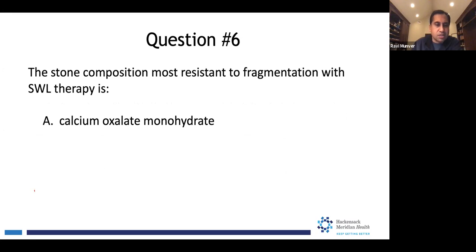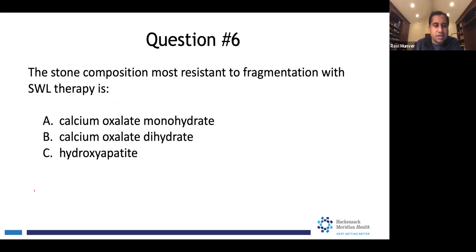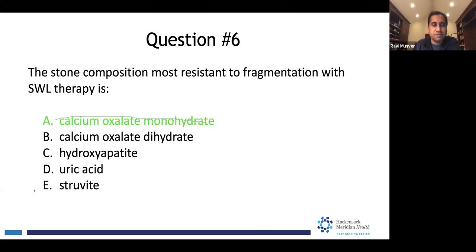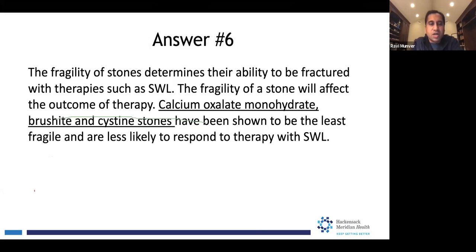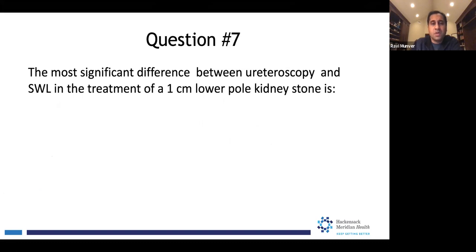Question number 6, the stone composition most resistant to fragmentation with shockwave lithotripsy is, this should be an easy one: calcium oxalate monohydrate, calcium oxalate dihydrate, hydroxyapatite, uric acid, and struvite. Looks like someone already outlined the answer right there. Calcium oxalate monohydrate is the correct answer. Calcium oxalate monohydrate, brushite, and cystine stones are the hardest of the stones that we encounter and are least fragile and resistant to shockwave lithotripsy.